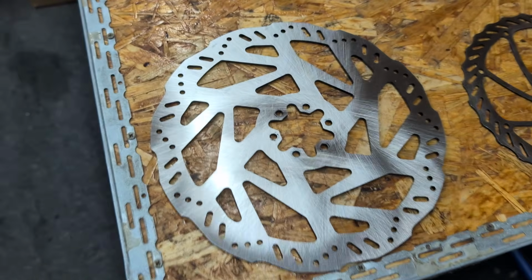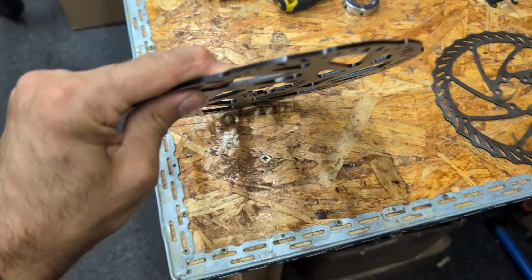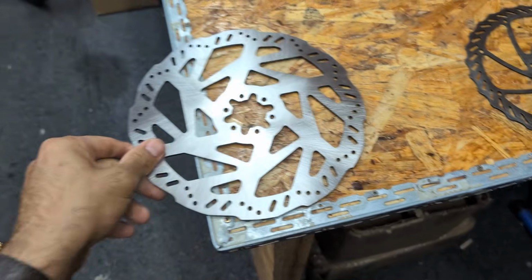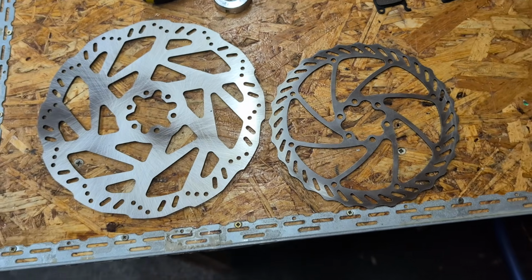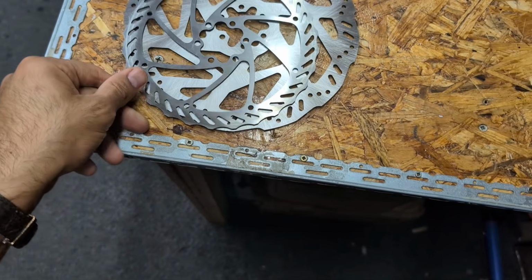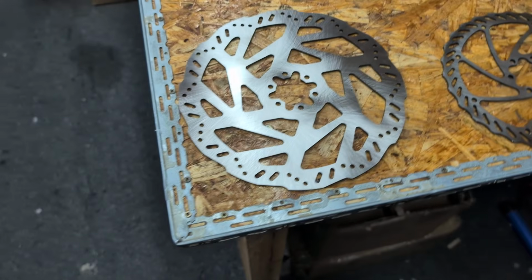This is the one that we use on our bikes. See how thick it is. It's much thicker, much sturdier. You can clearly see the difference in them. So we highly recommend these ones, because it's good being able to go fast, but you need to be able to stop as well.